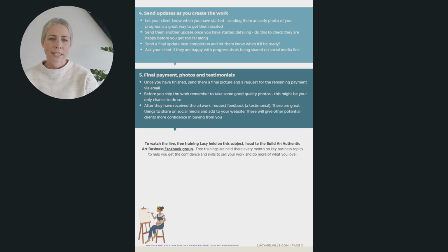Send them another update once you've started detailing. I generally send progress shots once I've got all the composition laid out. For me, I have abstract elements and realism elements. And so once I've got those all blocked out with the base layers, I generally send it to them and say, hey, look, this is a very loose layer to confirm the composition, how it's starting to form. And that's a really good time to give them a little update so that they can get a feel for the composition. And yeah, that's a really good line in the sand to start.